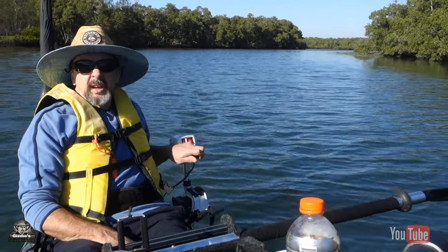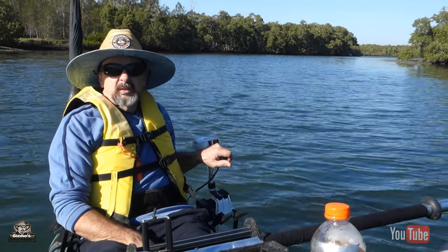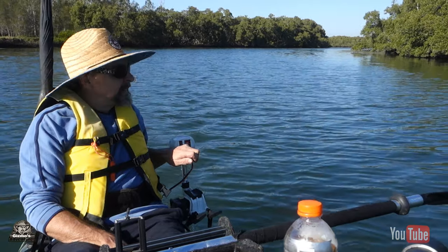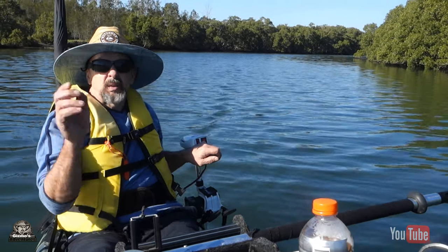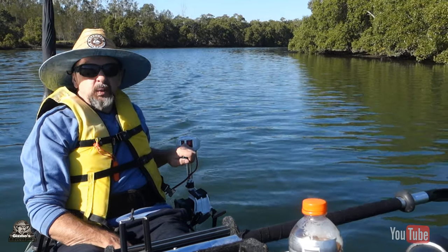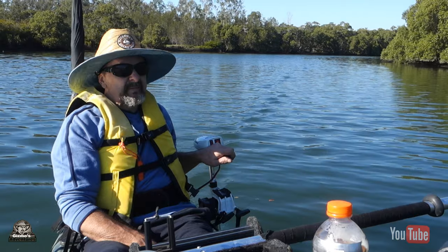This is Nundah Creek, and I accessed it between Nudgee Creek via that little crossover bit. Pretty good, yeah, I can do that. It makes it all the way to Sandgate and spills into the Moreton Bay, go out into the bay. Just going to get up as far as I can towards Sandgate today. Just chill out.